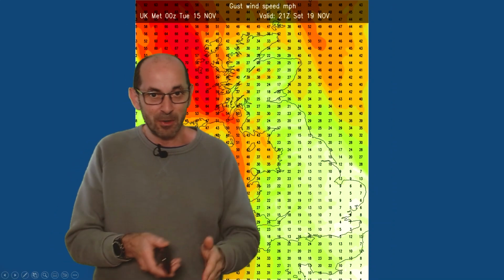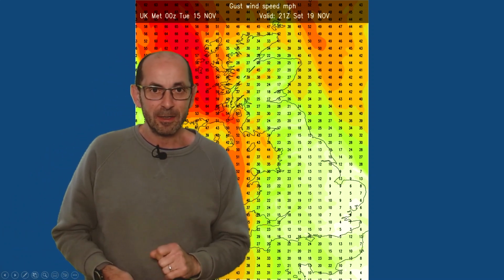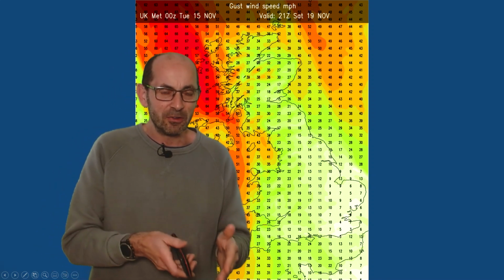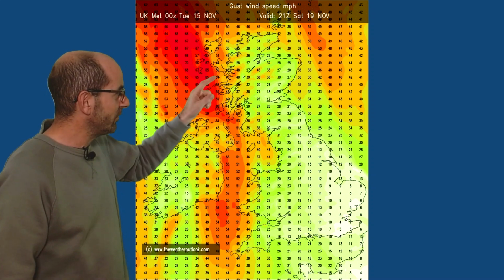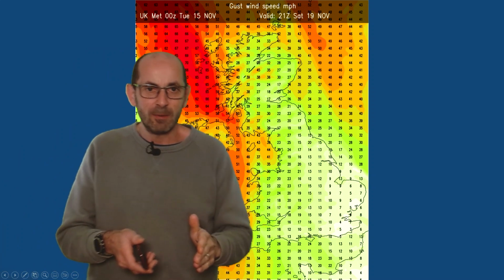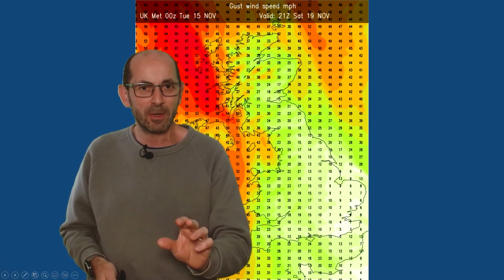Through the first week as well, with that vigorous Atlantic flow, it will be windy at times. I'm not going to really pick out any particular days, but I'm just using this chart to illustrate the potential. The strongest winds here in western coastal counties, gales or severe gales, possibly there in the northeast as well, around the coasts there. I think that really sets the theme for the first week. Windy at times, but nothing really exceptional or worrying showing up in the models.